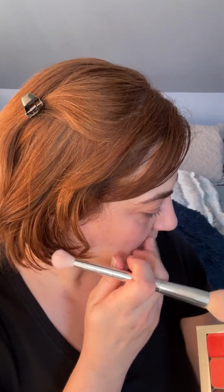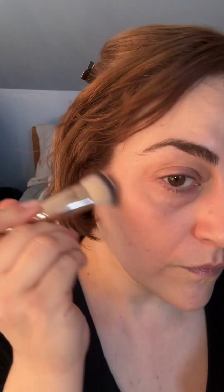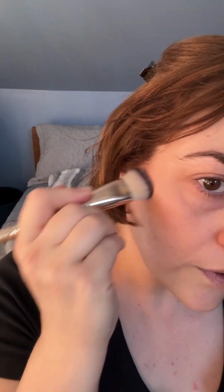All right, so let me do this maybe with, should I stick with the shape brush? Actually, let me go into the detail brush because I love this for contour. So I'm going to go in here. And this is just to lift the cheekbones. You go right underneath the cheekbone and lift up. Okay, I'm going to do this real fast because I want to get into all the other stuff, and I don't want to take 50 million years here. I hope this video doesn't end up getting too long because that usually is what happens to me, because I usually go off on these tangents.